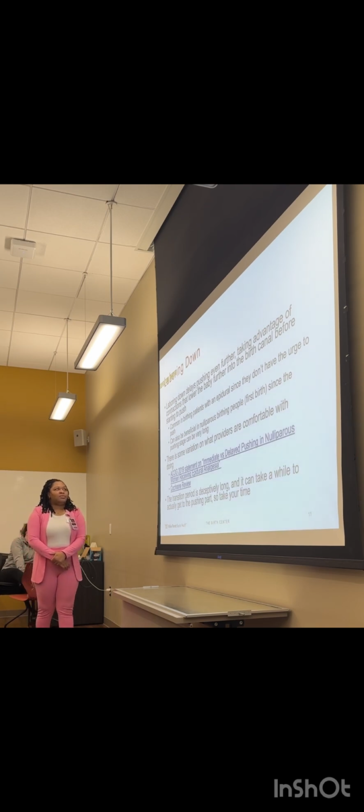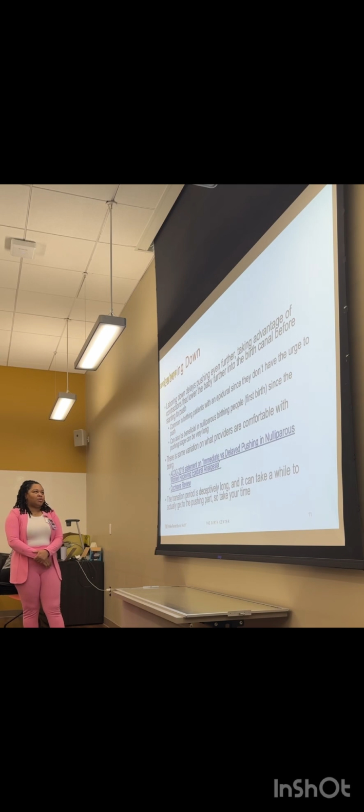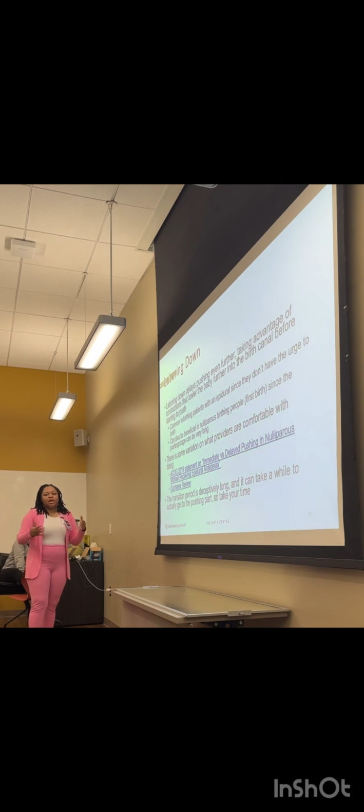So laboring down delays pushing even further. Take advantage of contractions that lower the baby further into the birth canal. It's common in birthing patients with an epidural, since they don't have the urge to push. They are numb from the waist down, so they usually have to go off of what the nurse is telling them and what the monitor says, so they may not have the same sensations as an unmedicated birthing person.